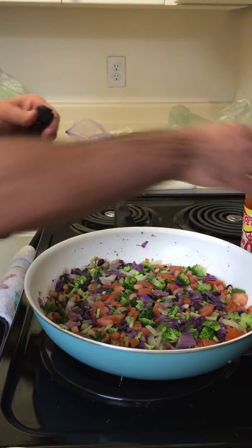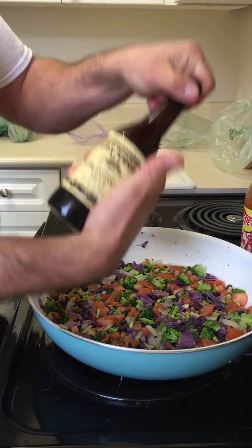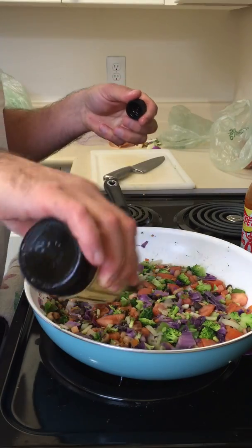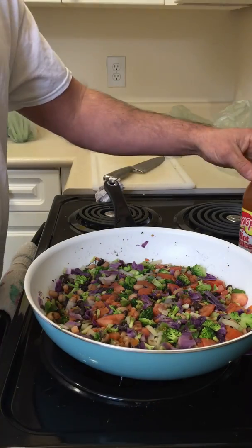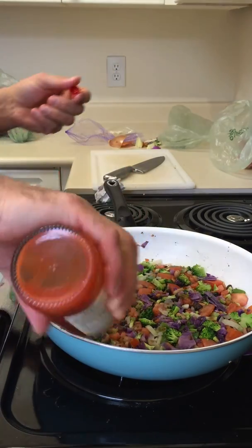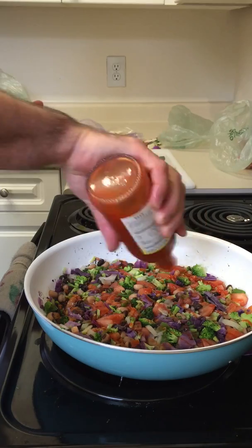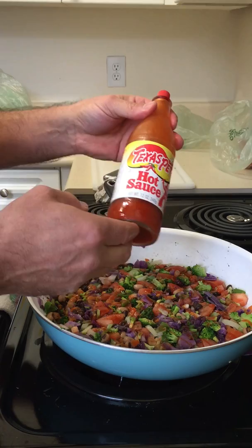Now, as for spices, everybody's a little bit different, I suppose. I like a little Worcestershire sauce, just a sprinkle. I like a little Texas Pete. This, for me, is one of the key ingredients. Get a healthy dose of that on there. I put that stuff on everything.